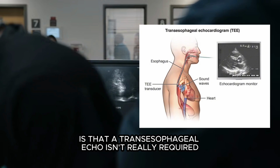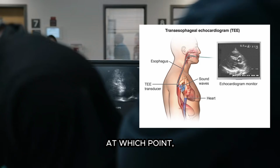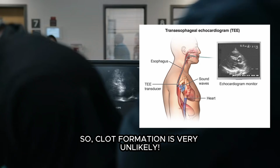Also, another thing is that a transesophageal echo isn't really required in all cases before cardioversion. We could do it only if the onset of AFib has been more than 48 hours, at which point the suspicion of clot formation would be high. Here, it's within an hour, so clot formation is very unlikely.